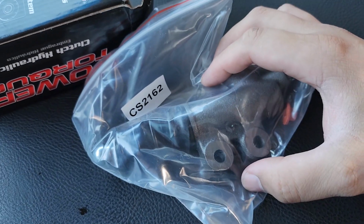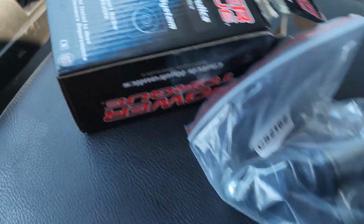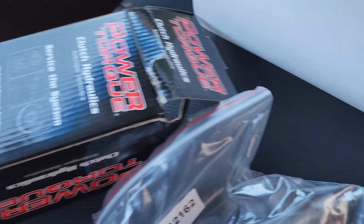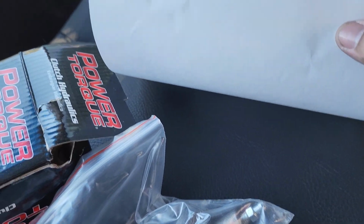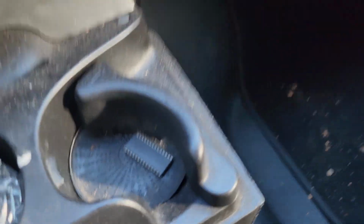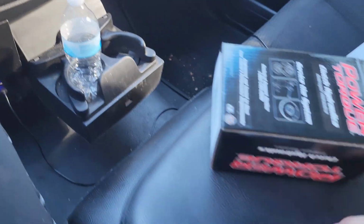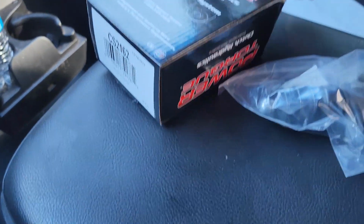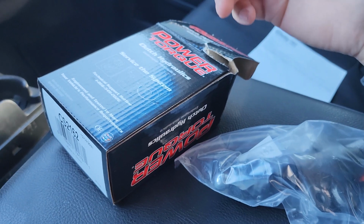Got us a slave cylinder here. Went to O'Reilly's just because I know we get a discount from Cummins. So now we're about to head to James. I brought a chip with me and hopefully we can get a decent base map for a D16 that'll run it as close as possible.